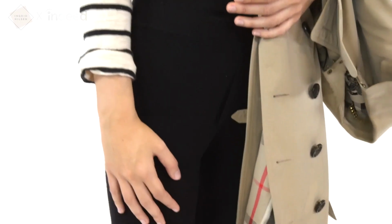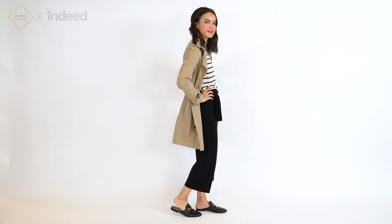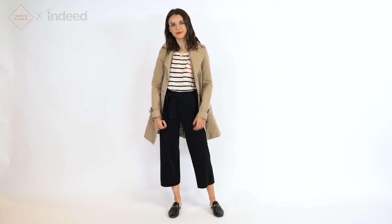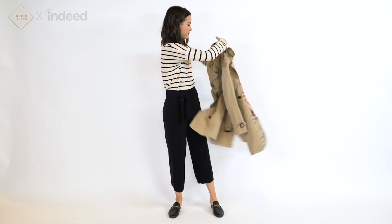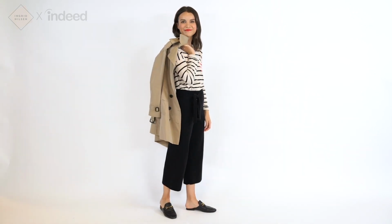For shoes, I'm changing into something dressier but still comfortable because these are slides and I can just literally slide them on my feet. And the red lipstick, I feel like always elevates a look and makes it feel dressier. And when you combine this with the trench coat, the black pants, the change of the shoes, I feel like this is a really chic and sophisticated look and also something very classic.